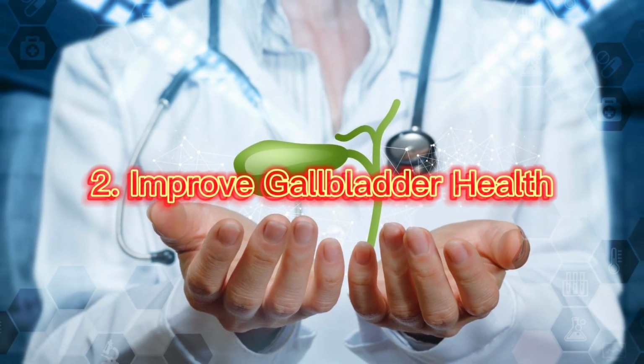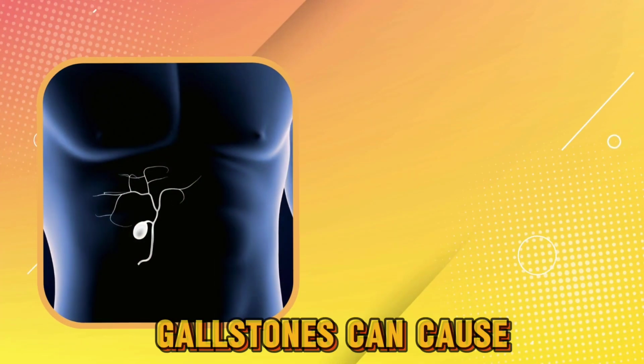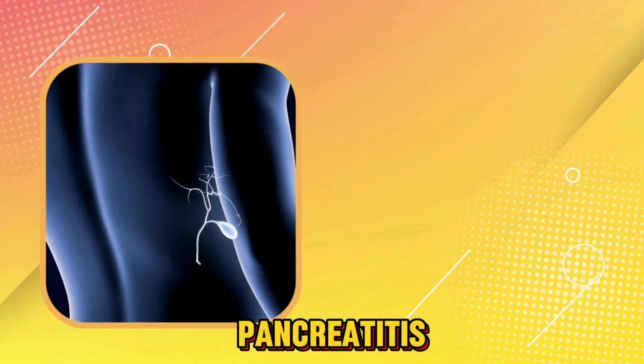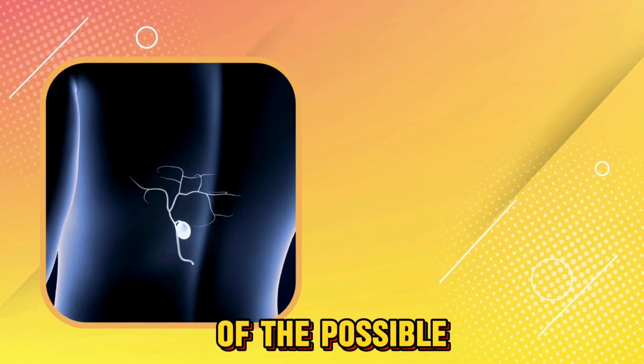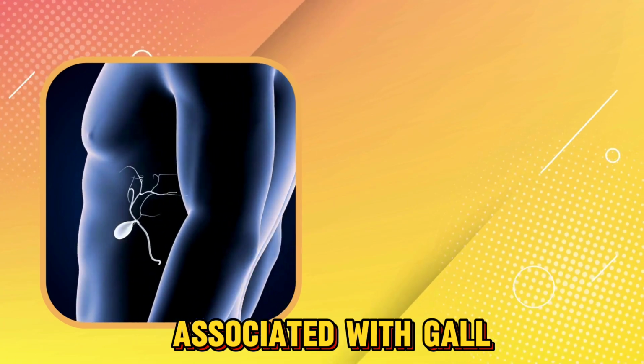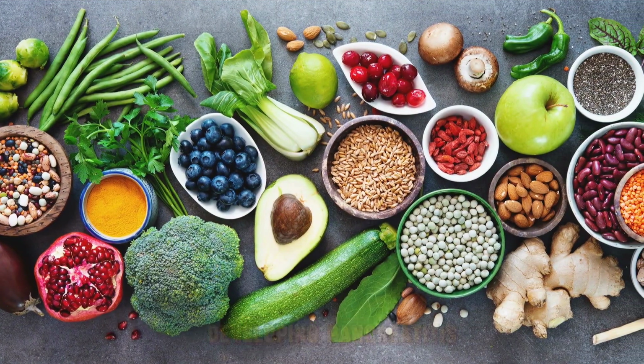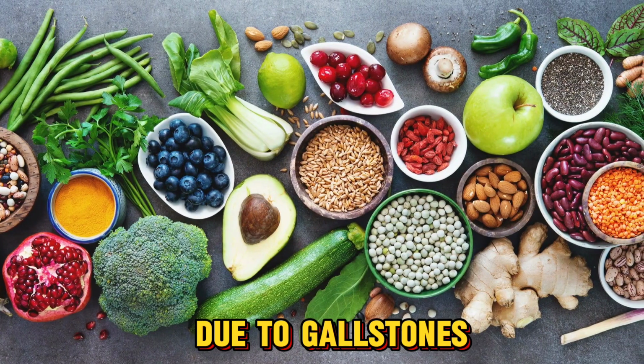2. Improve gallbladder health. Severe gallstones can cause inflammation in the pancreas and result in pancreatitis. Pancreatitis is one of the possible complications associated with gallstones. Making lifestyle changes can help lower the risk of developing pancreatitis due to gallstones.